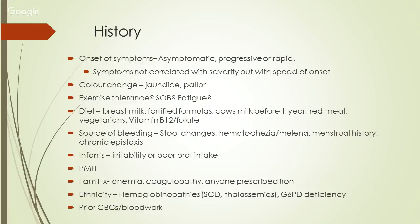the parent has been away for a month, came back, realized how suddenly pale he was, and decided to take him into the emergency room. And how are they tolerating exercise? Shortness of breath, fatigue, lightheadedness, dizziness. Then you can go through their diet. For older kids, looking at eating meals, eating red meat, especially vegetarian, doing a very thorough diet analysis, getting into their B12 and folate levels. And then for infants, you're looking more at, are they taking breast milk? Are they drinking more cow's milk? And are they using iron fortified formula? Those are important things to examine.